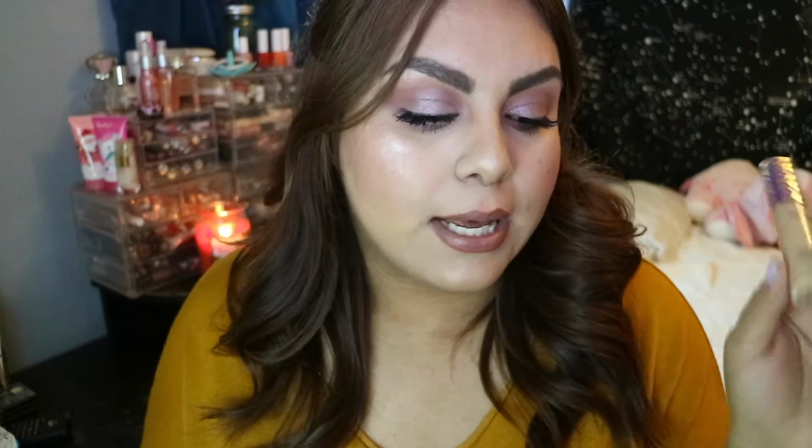Now, my Tarte Shape Tape is a must. It's amazing. I love this concealer. You guys have probably all heard about this concealer. I wear the color light medium, which I think might be a little light for my skin tone, but I love it either way.